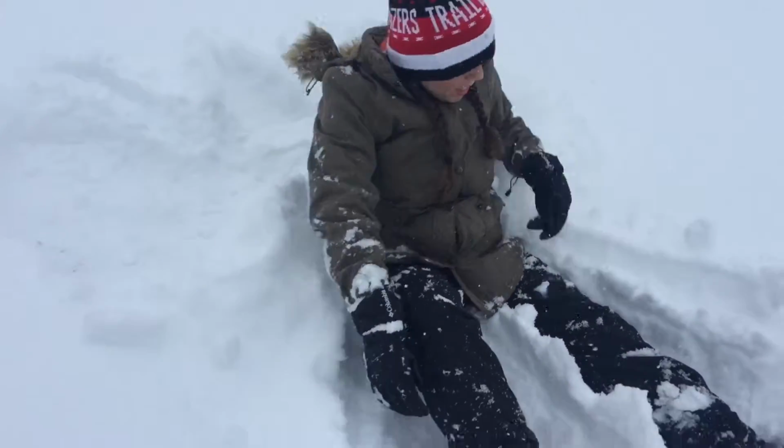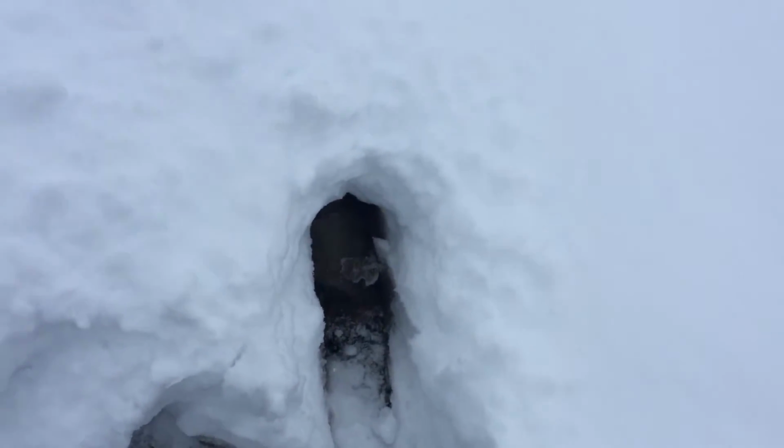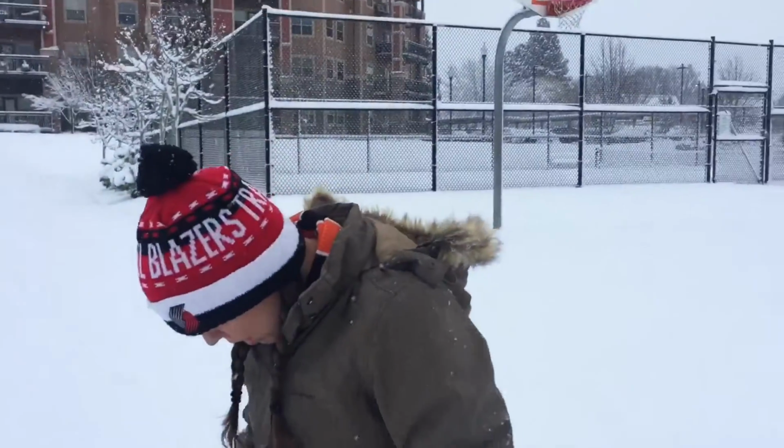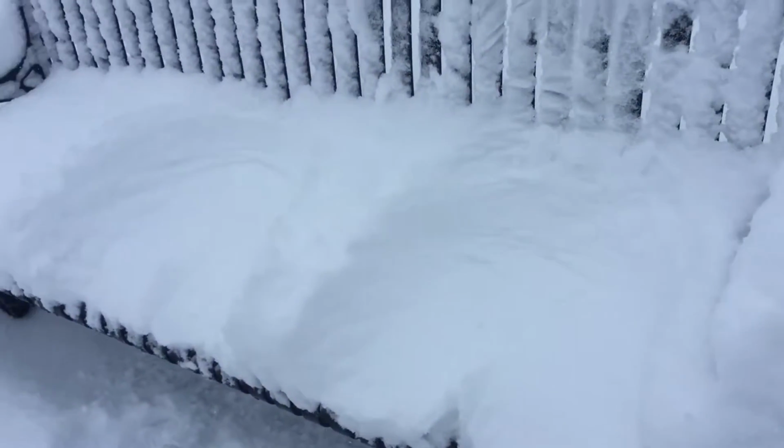All right. I found some grass. You did. Way down there. Whoa, I did too. There's your snow angel, and how deep it looks. Wow. That's a deep snow angel. And now you're covered with snow. Uh-huh. Well, that's how big our bottoms are.